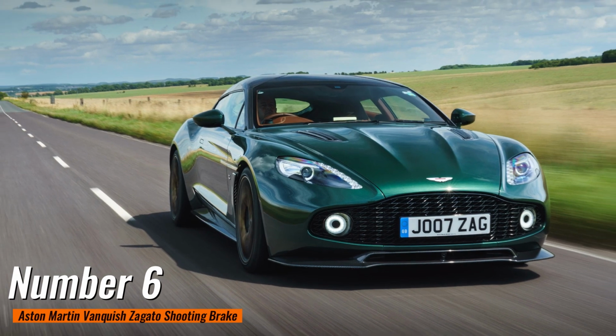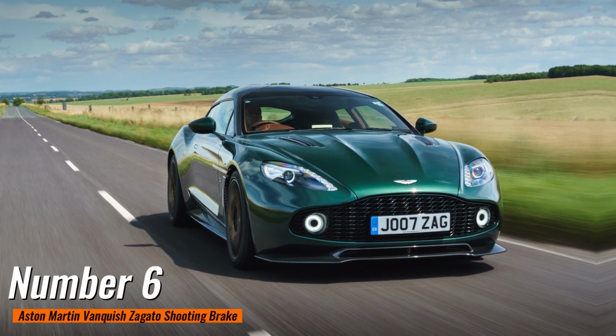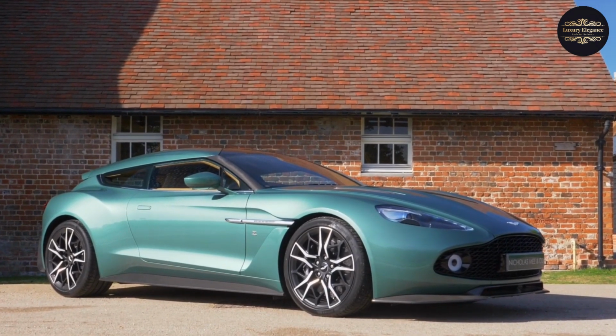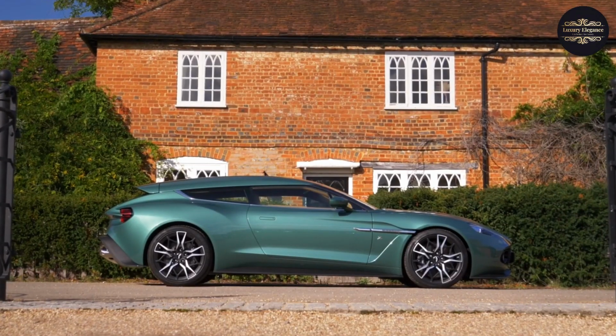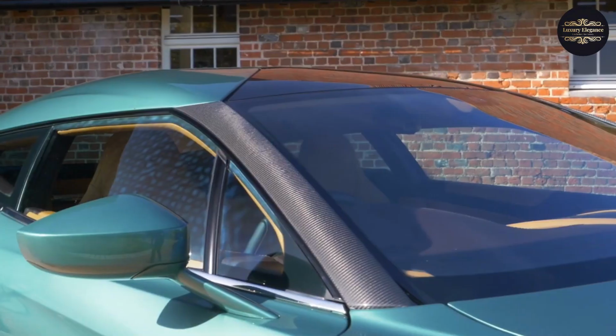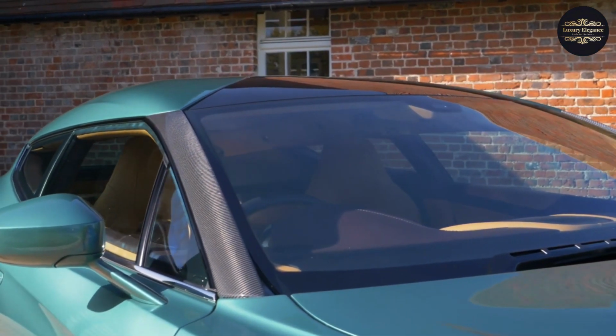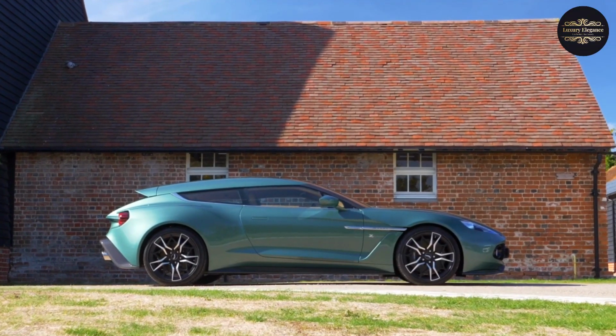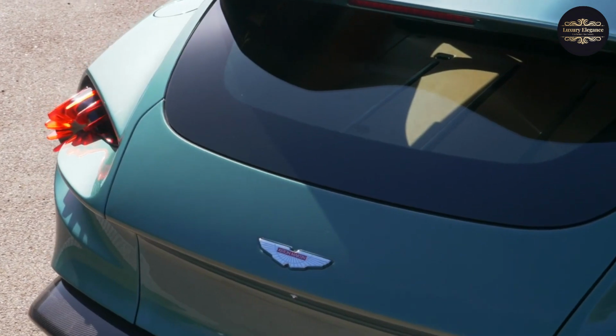Number 6. Aston Martin Vanquish Zagato Shooting Brake. Aston Martin and Zagato have been best friends for a very long time. They work together a lot, and most of the time, the results are amazing. One of the best parts of Aston Martin and Zagato working together was when Aston gave Zagato the last Vanquish, which they turned into 3 amazing designs.